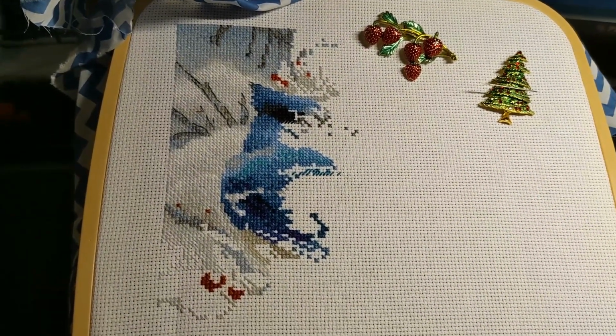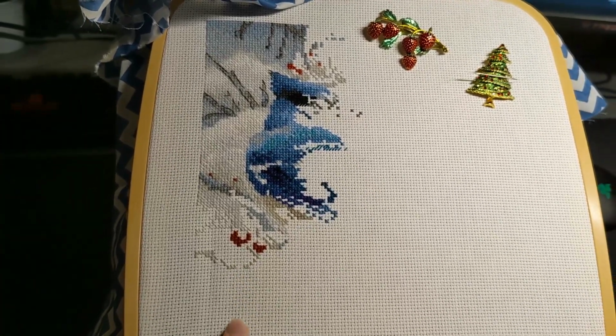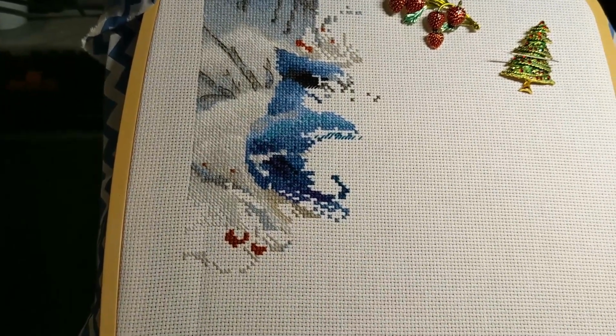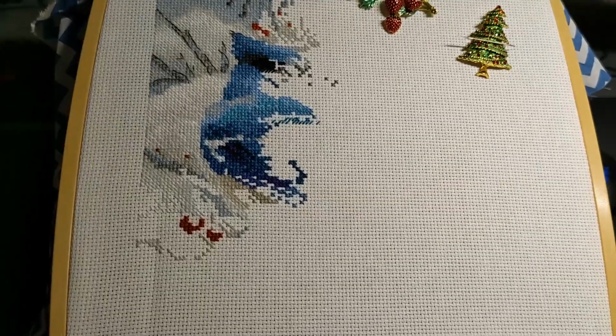So the end is only, let's see, the end is only 20 stitches below this, so like here-ish. That's not too bad. But yeah, I was getting super discouraged, so I put it down and played some computer games, and I'm getting back to it now.